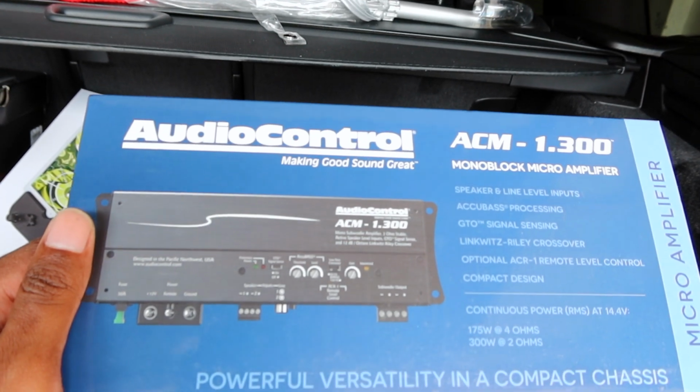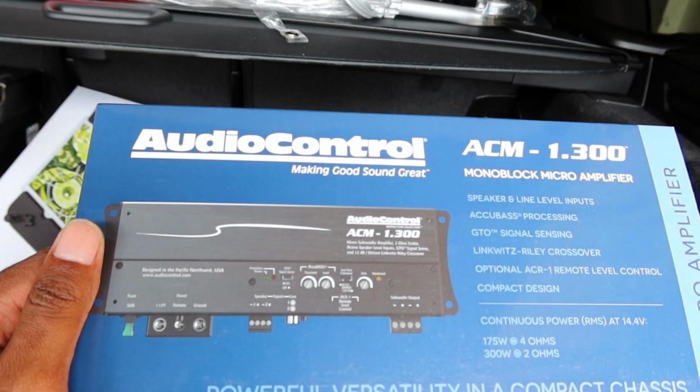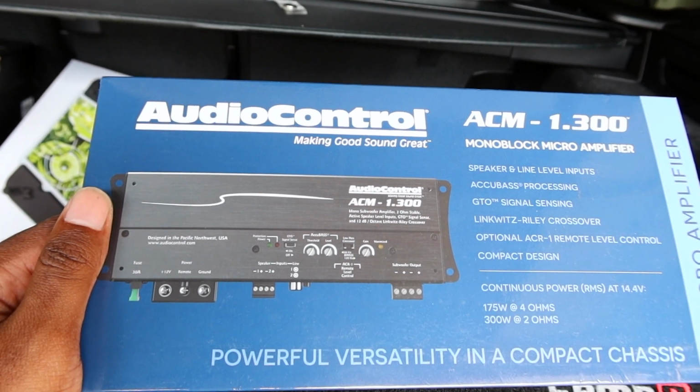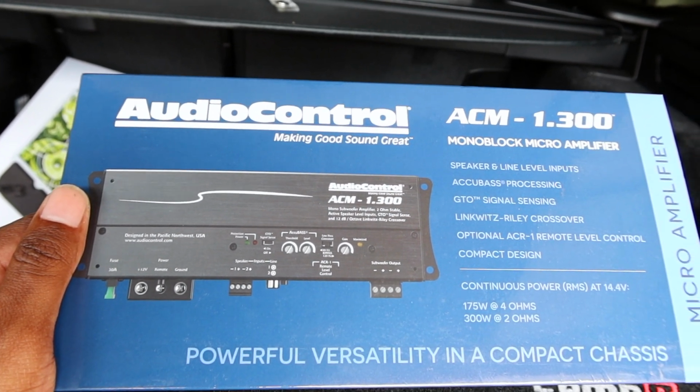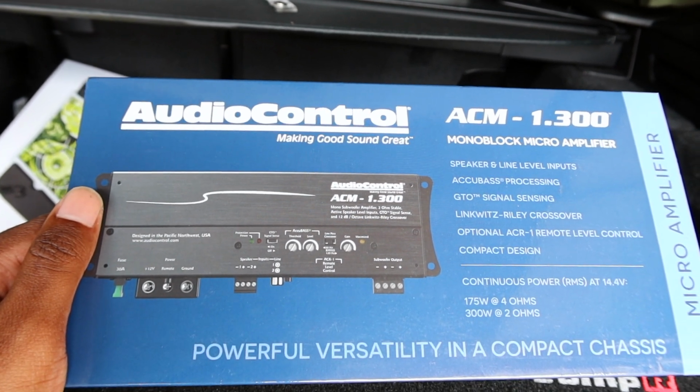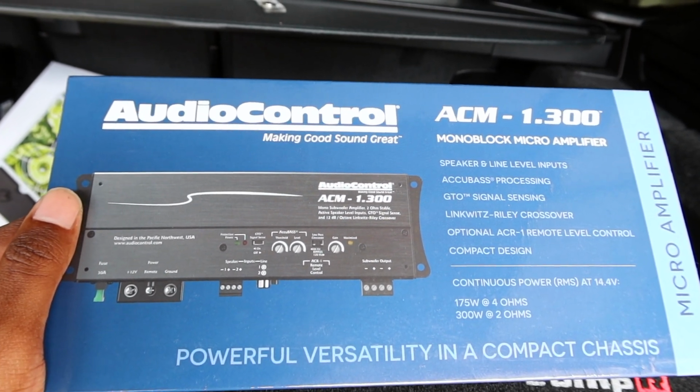So the first reason being, it's a trusted brand. They've been making solid stuff for years, and they're really good at sound quality and using quality components on their units. So that was the first reason.